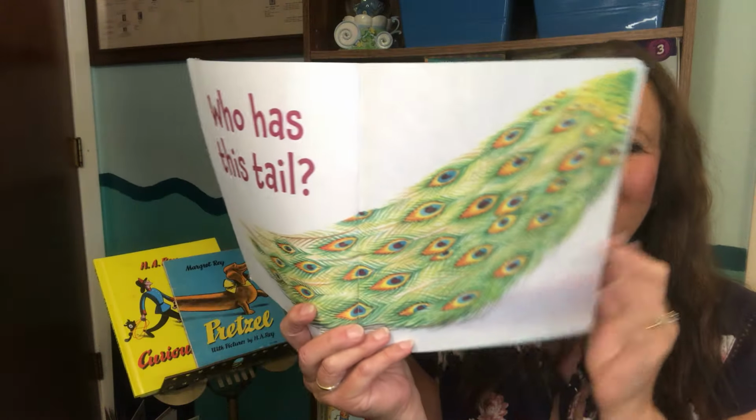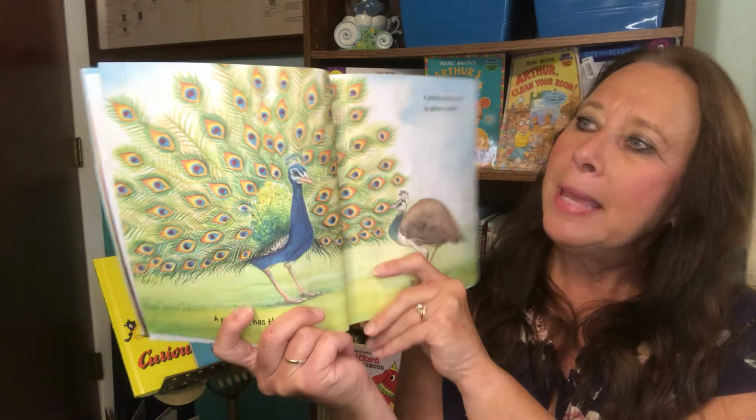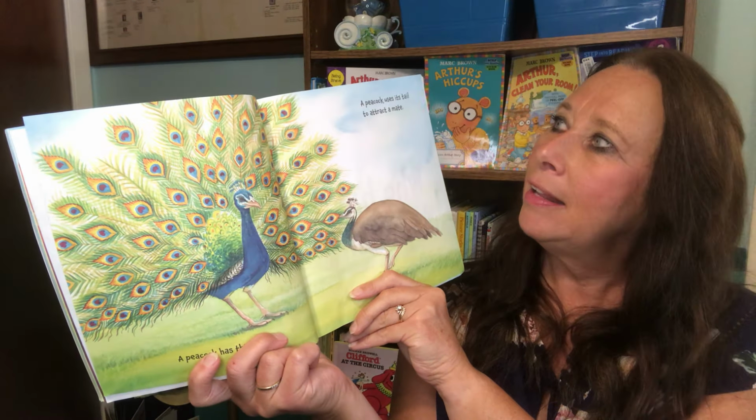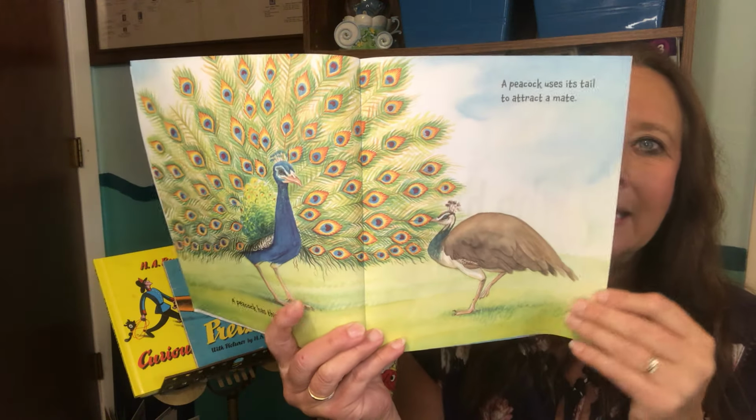Who has this tail? That's pretty, isn't it? A peacock has this tail. A peacock uses its tail to attract a mate.